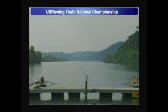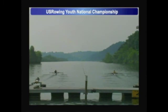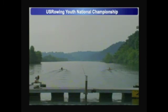So the women's double A final coming up, and we have a start. They're about 50 meters into the race. When they get 100 meters in, you can't really see it in the shot, but the buoys go from red to yellow or white. And that means we have a fair start, a clean start, and it looks like we do. The boats are straight down the course, and we have a start in the women's double.